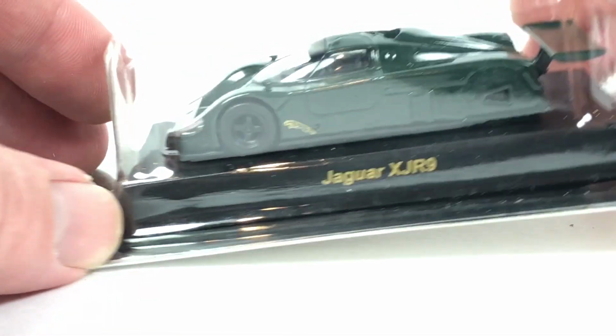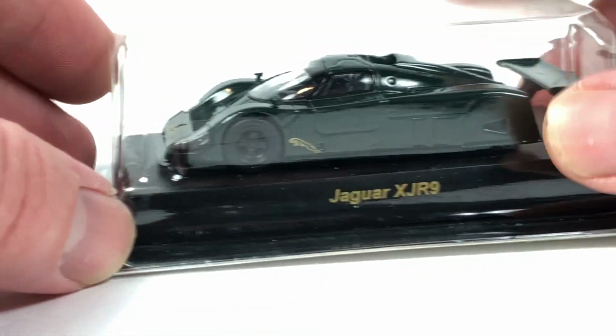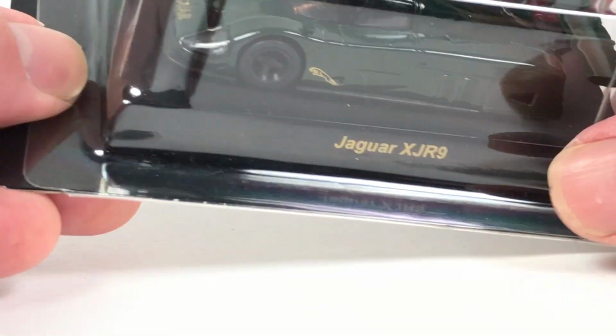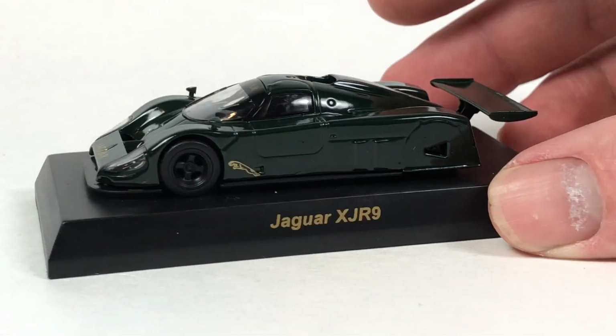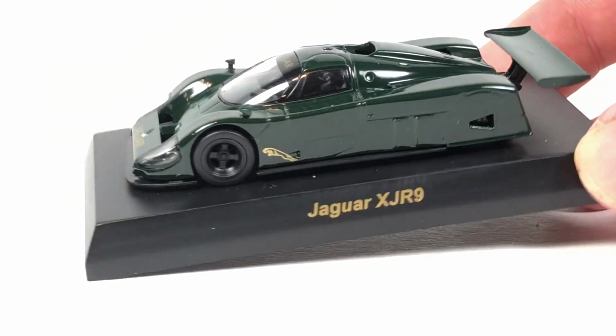And then next, we'll take a look at this Jaguar XJR9. I'm pretty sure this one is legit. I got this actually from a U.S. seller. This was in a U.S. seller's collection. They were selling it on eBay. I'd made a best offer on this, and it was accepted. Here it is. See, black screw. That's what we normally see.